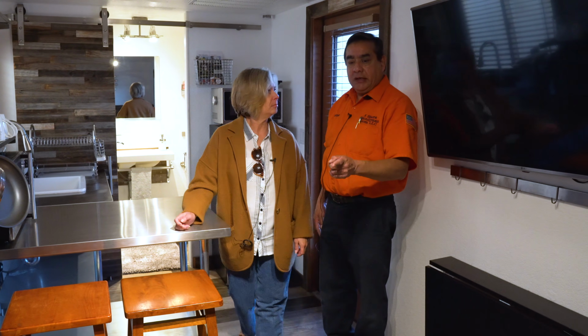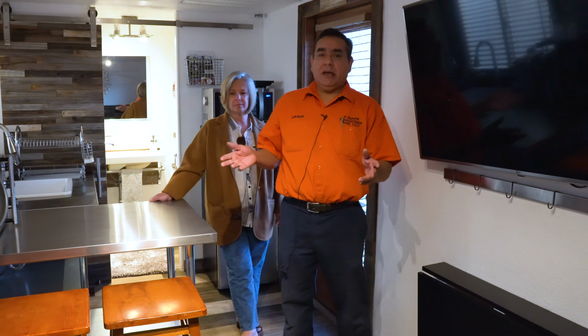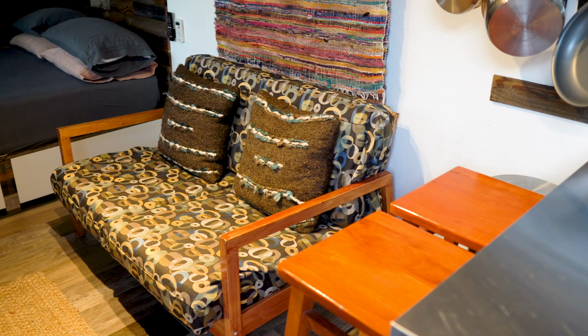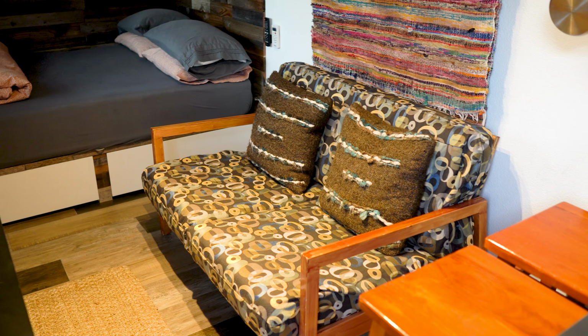The other thing we did is we thought if anybody ever came to stay and they brought a toddler with them or something like that, this love seat also acts as a small bed for a toddler.